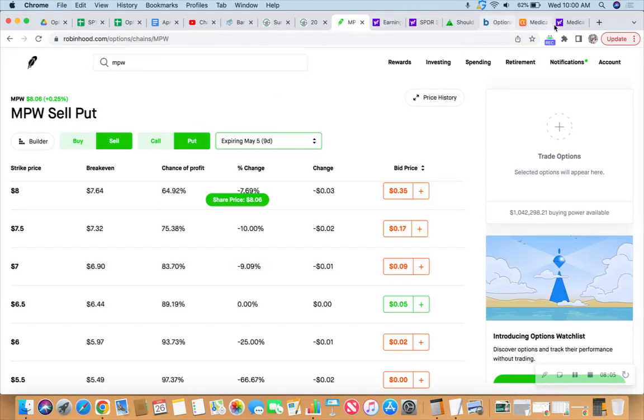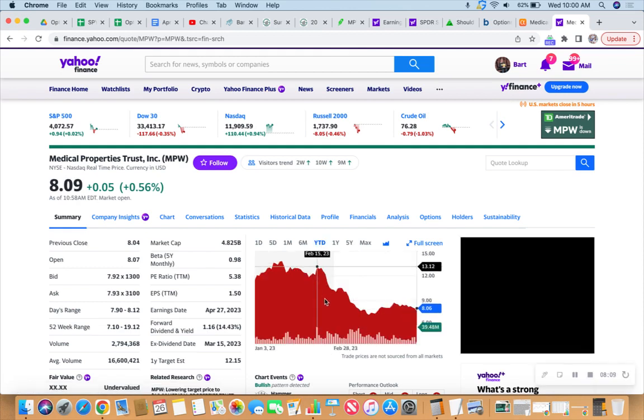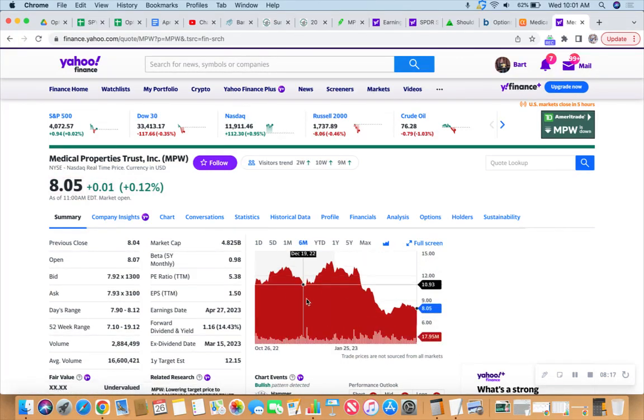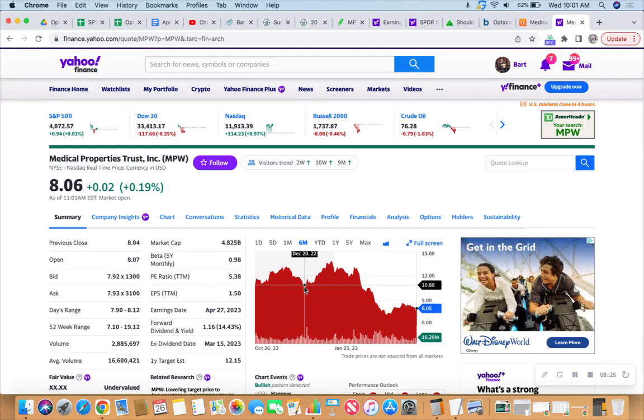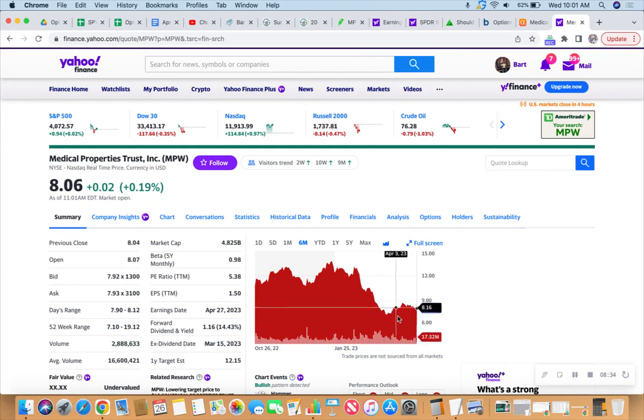$7. Let's go back to year to date. Year to date, the lowest it got was 727. What about 6 months? Probably late September, early October was pretty low. We're more than 6 months away from, well, can't you do math, Bart? Yeah, late September would put you at late March for 6 months. That's true. So still, that was the lowest it has been, but that doesn't mean it's not a falling knife.